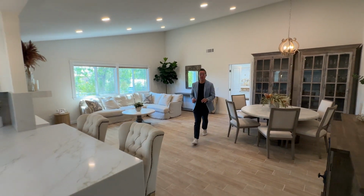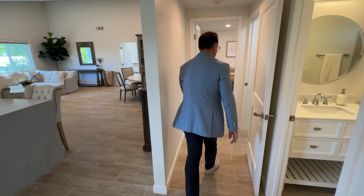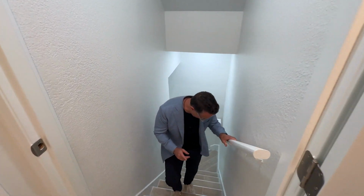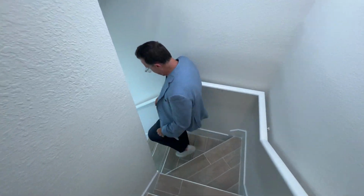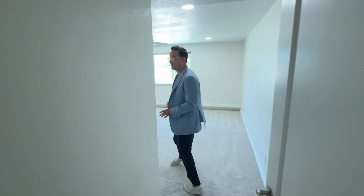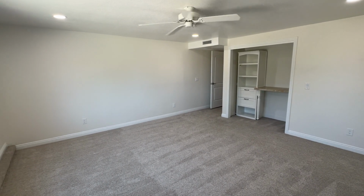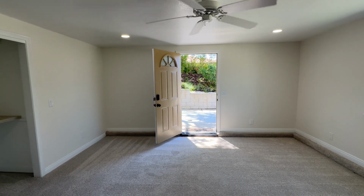Okay, I want to show you the lower level of this property. This is something that's really special with this property because if somebody wanted, this can be completely shut off from the main house and be a completely separate ADU or family apartment or whatever you choose. I'm going to stop walking backwards because I might break my neck. So as I arrive at the bottom, I want to first of all take you to this area. Now, it's not staged, but this would be the living room. You have your own separate entrance. So if someone's looking to maybe have a rental, soften the payments of their mortgage, this would be the spot.